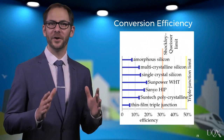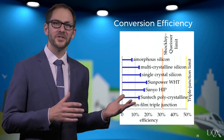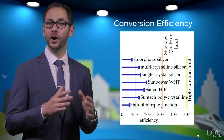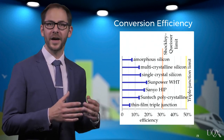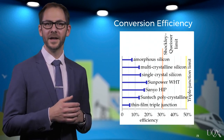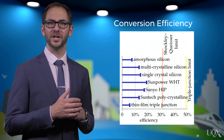To get a perspective on the range of conversion efficiencies in solar PV technologies, here's a chart comparing the efficiency of common PV products. On the horizontal axis is conversion efficiency. That line at about 33.7% is the Shockley-Queisser limit. This is the theoretical limit of efficiency of a single PN junction cell. But let's take a minute to examine what we mean by efficiency for solar PV.